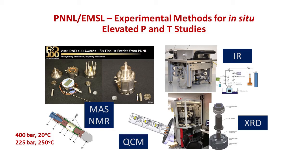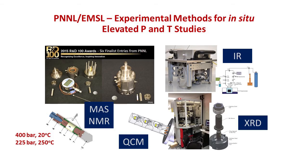And for my chemist colleagues, if you have interest in understanding reactions involving solids under those kinds of conditions, come talk to me. Because the PNNL people are really pushing this to understand all kinds of chemical processes, and it really is very, very powerful. So I'm going to talk about modeling. I'm going to talk about high temperature MAS NMR.